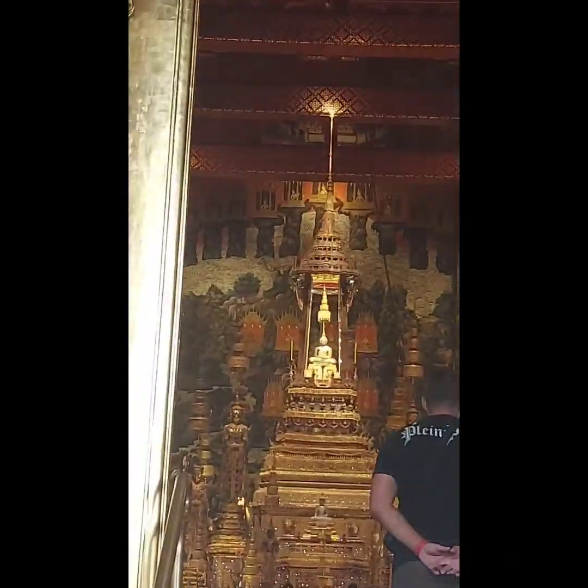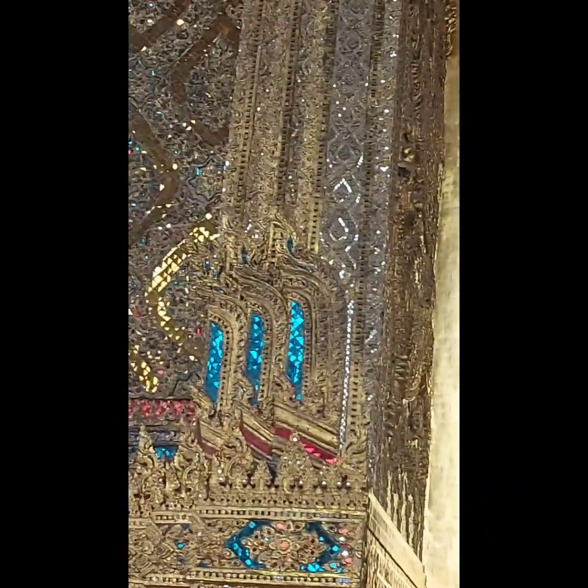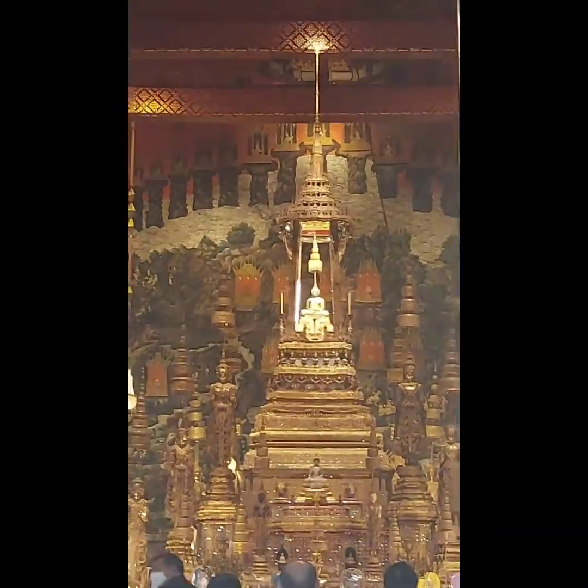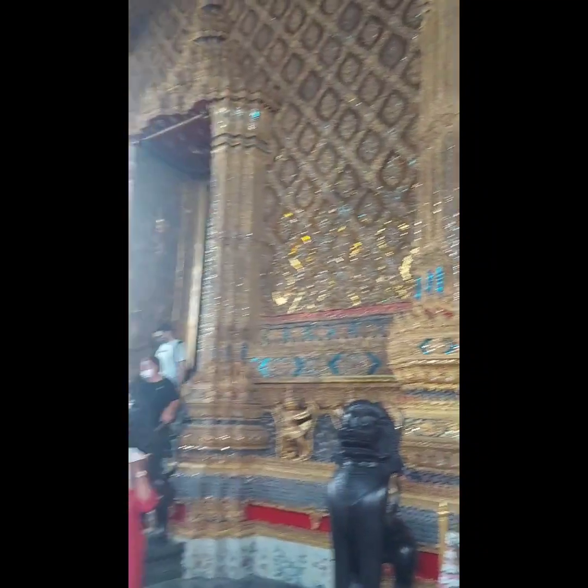So I'm zooming in now to get a closer look at the Buddha sculpture. Inside the temple, it was not allowed to take pictures or videos. From the outside I can take the picture, but inside it was not allowed. And all you can see here is made of real and pure gold.